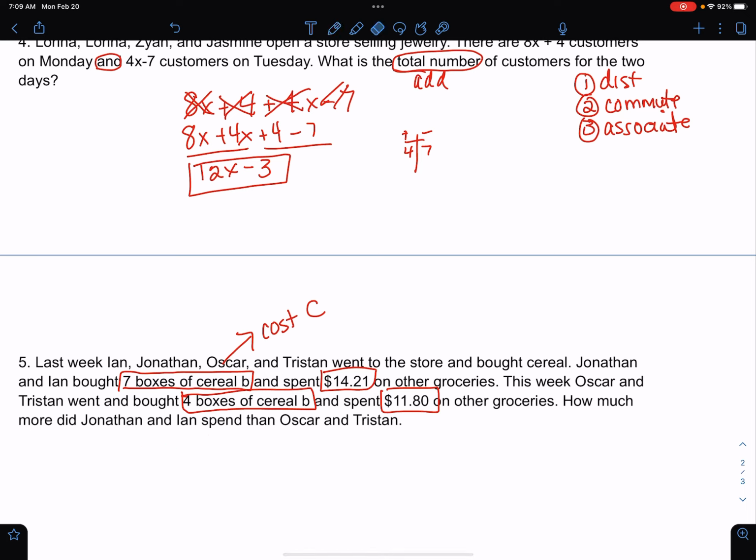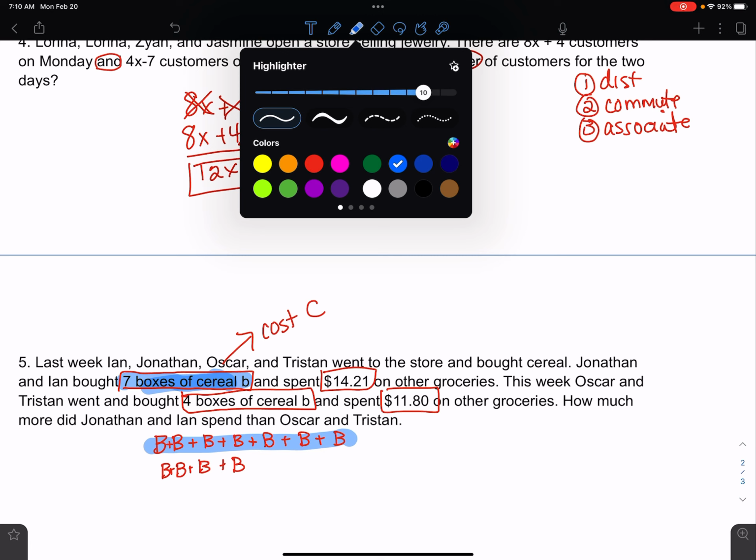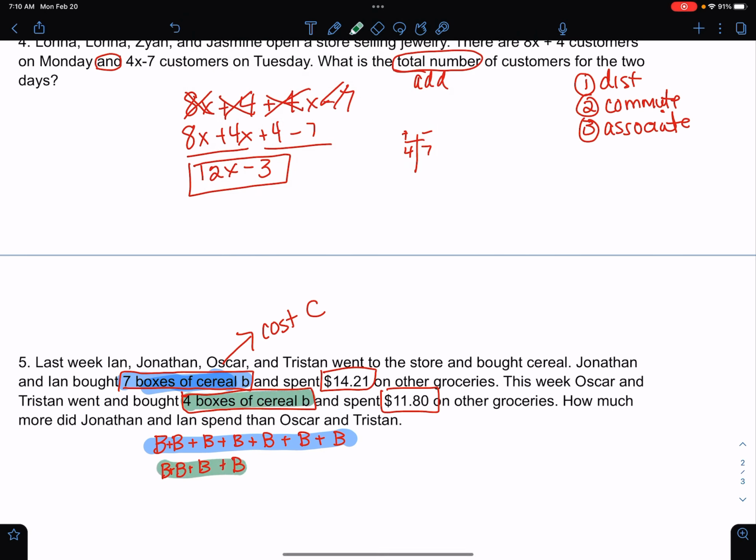If you don't see the formulas, we bought B plus B plus B plus B plus B plus B plus B. So this comes from the 7 boxes of cereal right here. 7 boxes of cereal B, correct? And then the other group bought 4 boxes. 1, 2, 3, 4. Now, I can figure out how much more one paid than the other using that because there's 3 left over. This is 7 B's minus 4 B's, which means I have 3 B's.